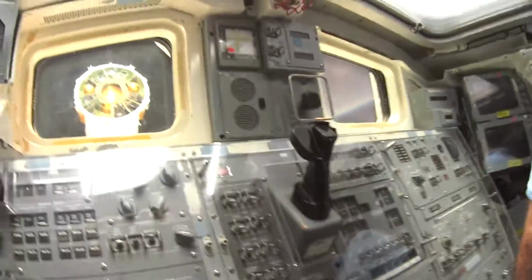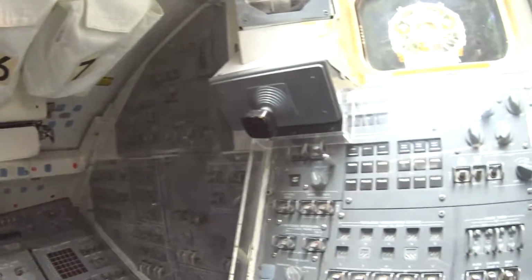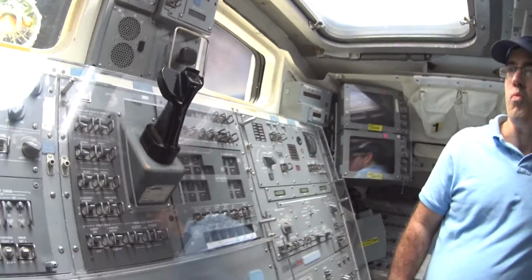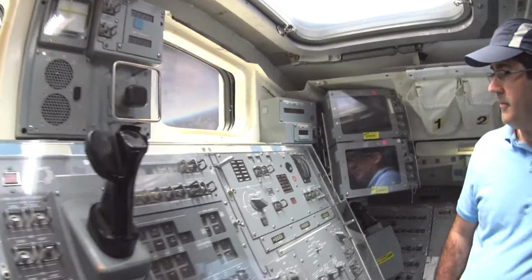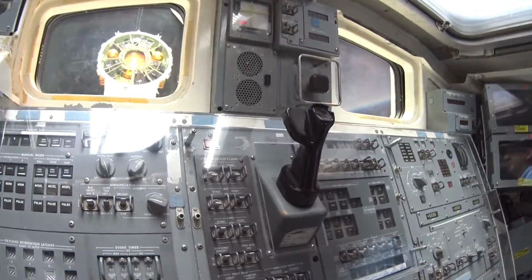Yeah, it seems like there must be a better way than all these screws. But no. You would want them to be detachable and easy to get to. If you ever see any of these red dots, like this one right over here, these are fire extinguisher ports, so you'd stick the fire hose into that and spray into it. Huh. Getting the fire behind the panel.